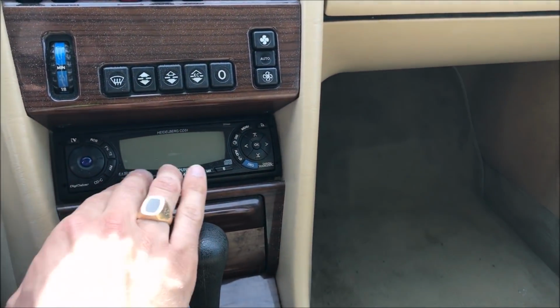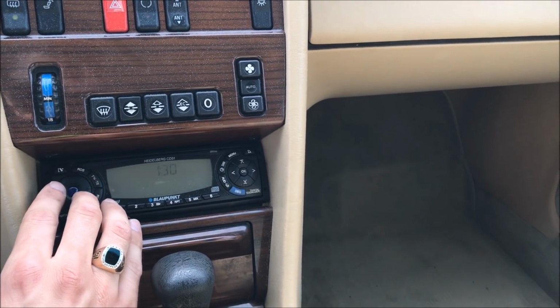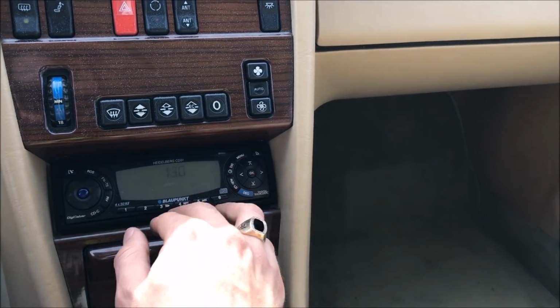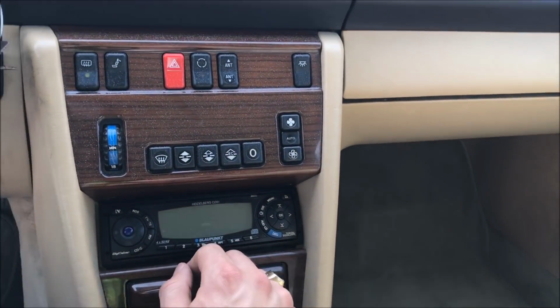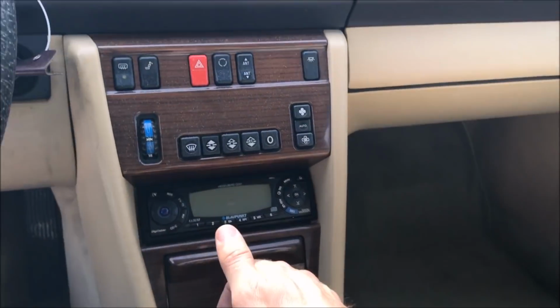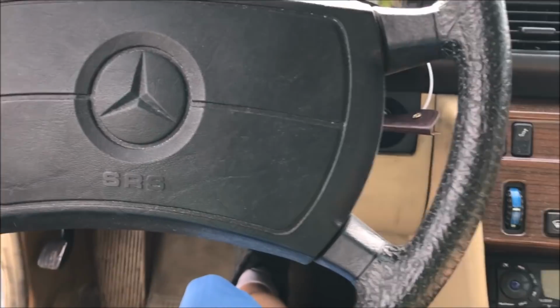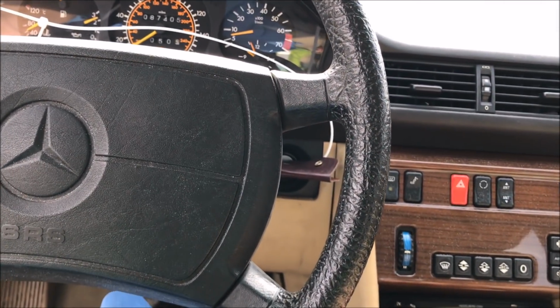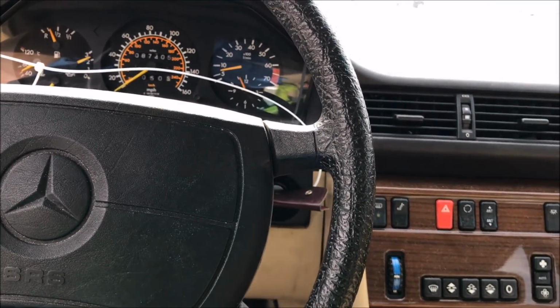Someone just had it in wrong. Now let's see if it works. Yep, so it does work. Well, we got power to it. It's the important thing. Brake pedal feels a little low, but we'll see if it holds the car. So it does hold the car.